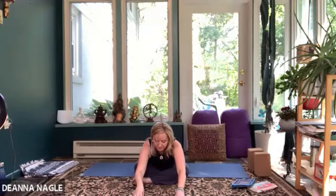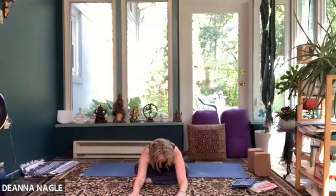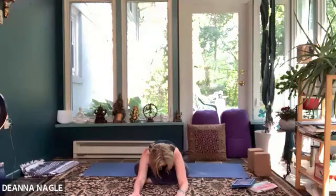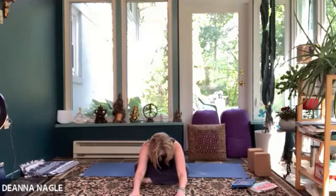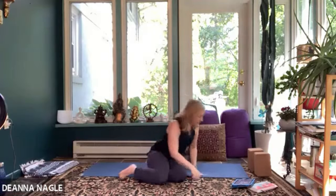And then we inhale into our wave, lift the chin. And then as you exhale, chest drops, chin comes in, head goes down. Three more rounds like that. Inhale, lift up. Exhale, round in. Two more cycles. And after this next one, slowly begin to walk yourself back up. Good. All right, so we'll come into tabletop pose and continue moving.